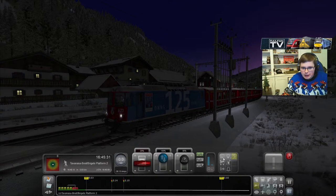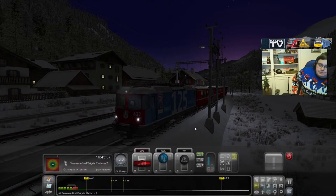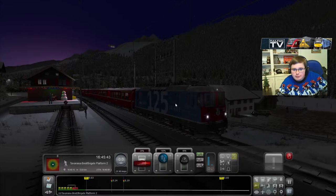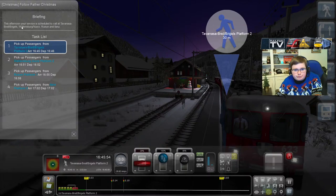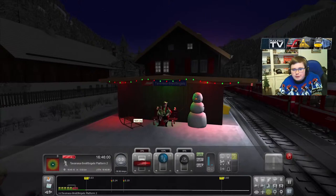So we have got the RHB Christmas pack. This scenario is called, oh, have I actually opened the doors? No, I haven't opened the doors. Would help if I actually opened the doors. Follow Father Christmas. So we will go and look around the platforms and follow them. There you go, look at that. There we are.